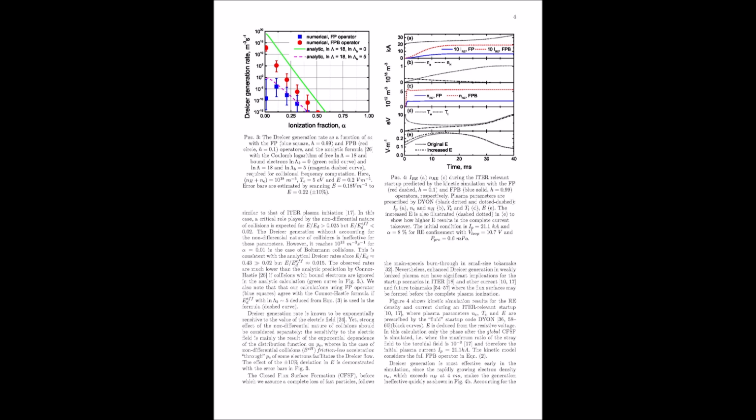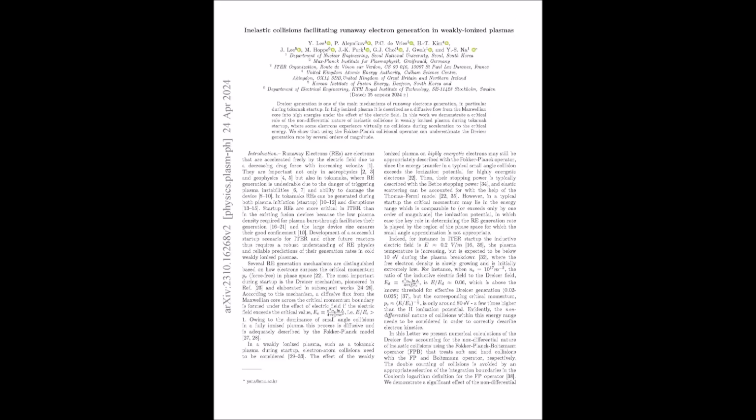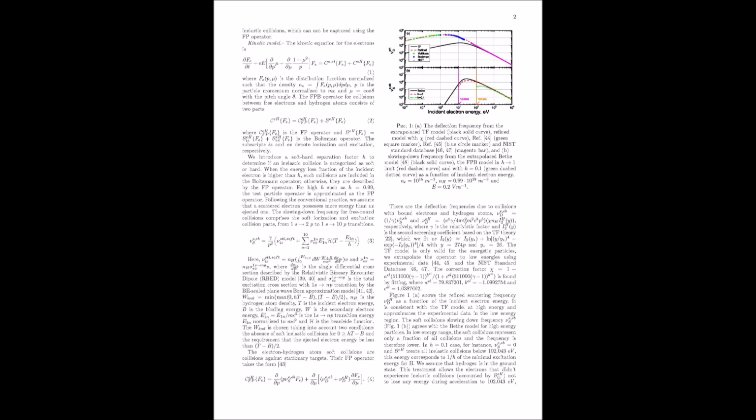What does that mean for how fast these runaways are being produced? What about the Dreicer generation rate? That's a great question. The paper tackles that head-on in Figure 3. This figure shows how the Dreicer generation rate changes based on the plasma's ionization fraction. That's basically the ratio of free electrons to neutral atoms. Meaning a higher ionization fraction means fewer neutral atoms. Exactly. And the figure shows that accounting for those non-differential collisions, the hard ones that can slingshot electrons towards runaway energies, leads to a much higher Dreicer generation rate, especially in those weakly ionized plasmas.